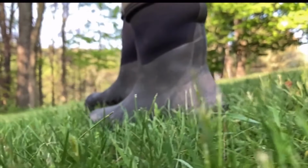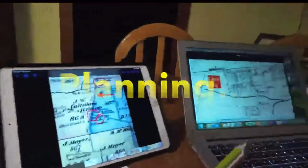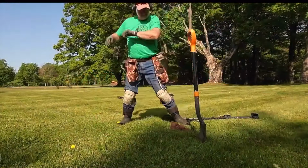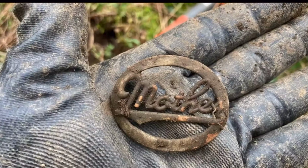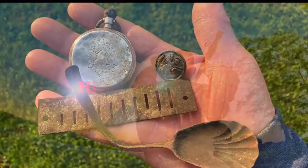Metal detecting. It's full of adventure, full of planning. For some camaraderie. Ready, Ryan? Oh, yeah. It's full of elation, frustration, and even inspiration. People do it for all sorts of different reasons. Me, I just want to hold a little history in the hand.